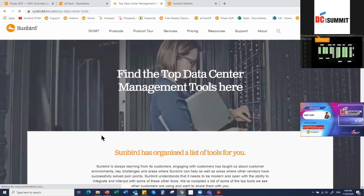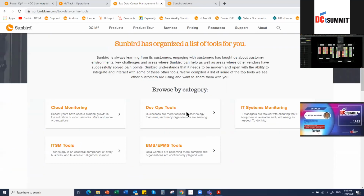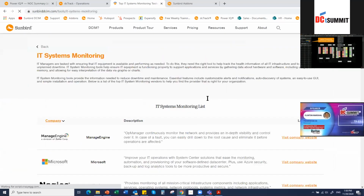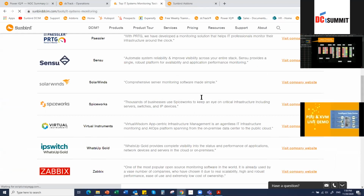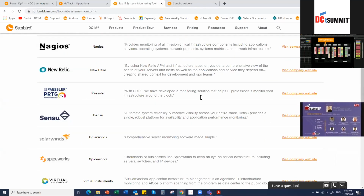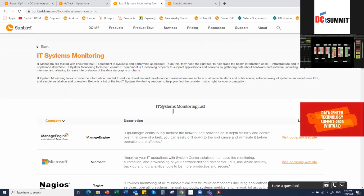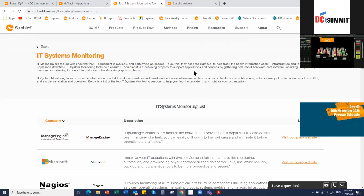You can go to ITSM tools or IT system monitoring tools. If you're looking for one, these are our recommendations. Of course, not limited to what is listed here. This is to help you find the right tool for your requirement.